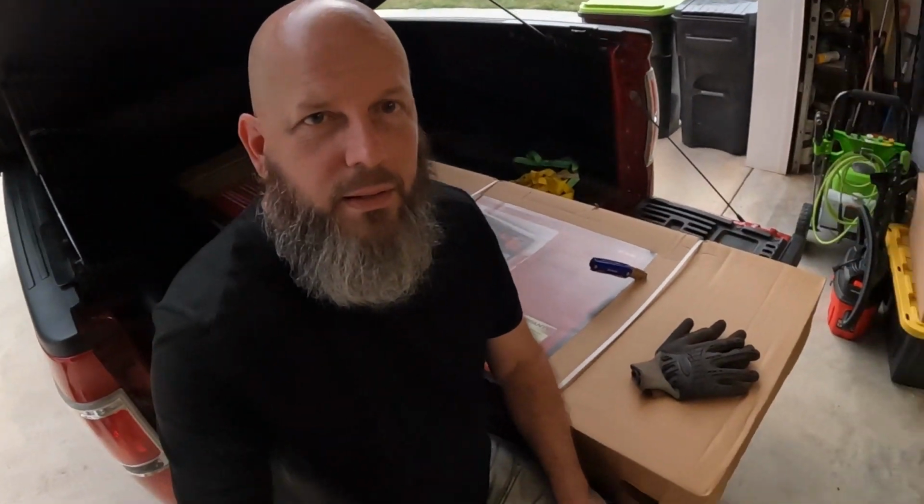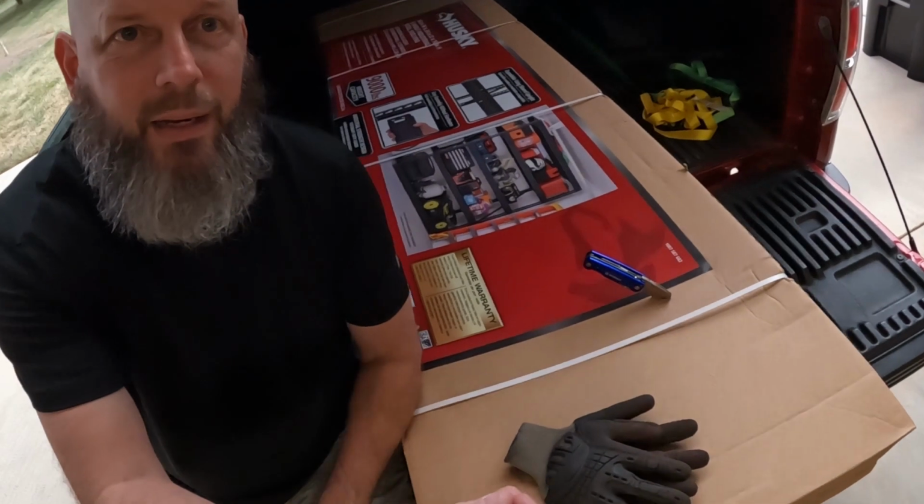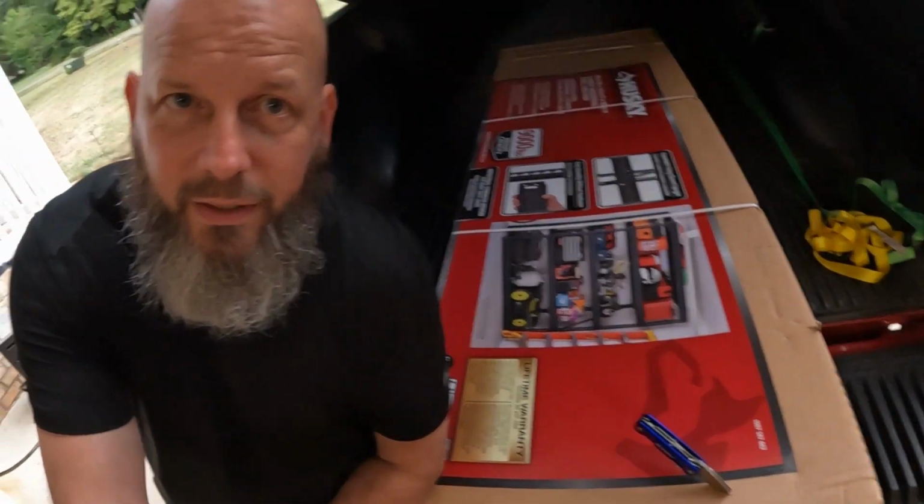So take a look at me. I got my gloves, I got my box cutter, and I've got a new shelf to go up. Why? Because we have bought way too much stuff. What happens when you buy a lot? You don't have anywhere to put it. So what are we fixing to do?